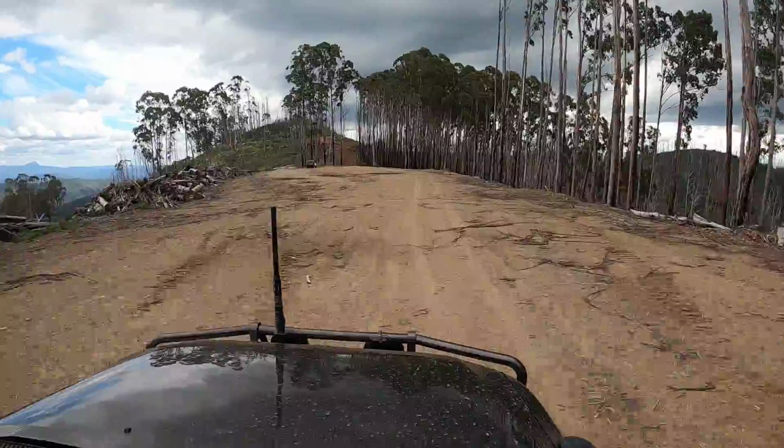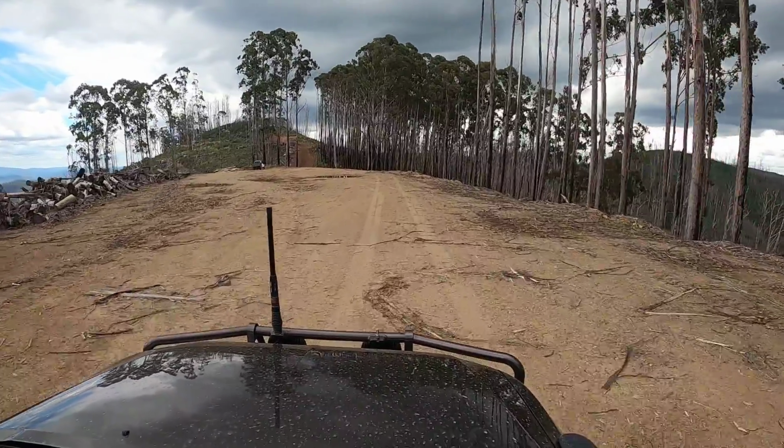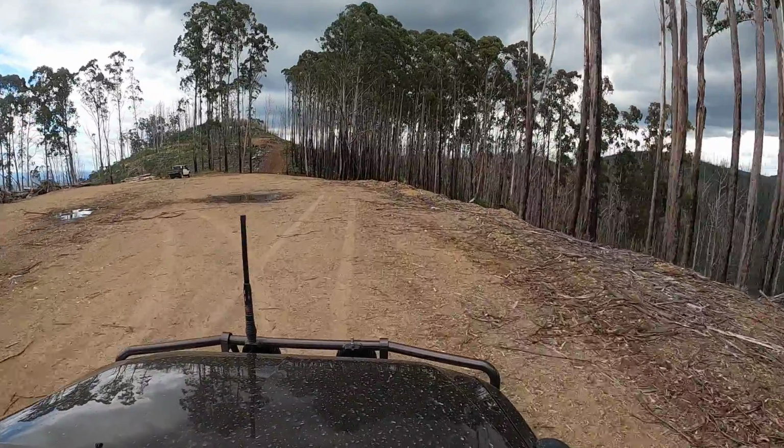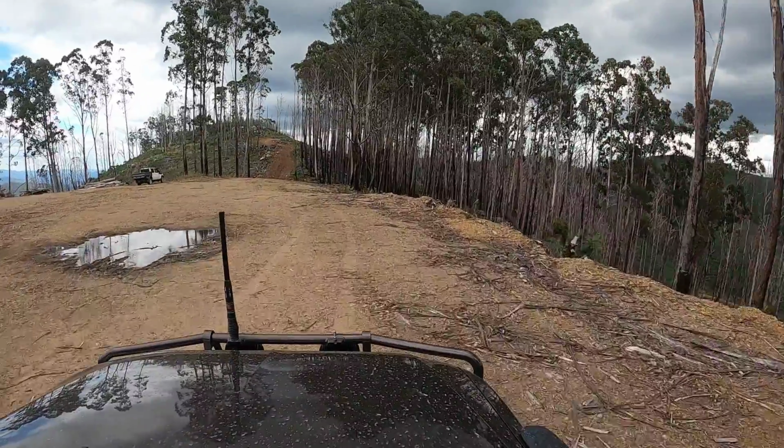So I'm not sure on the reasoning for this, but maybe they needed an area for the trucks to turn around or something if they were carting wood out of here. I don't know. But it's not anything like what it used to be.